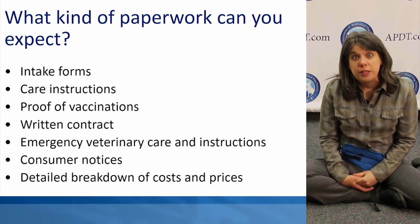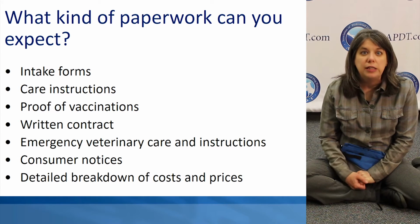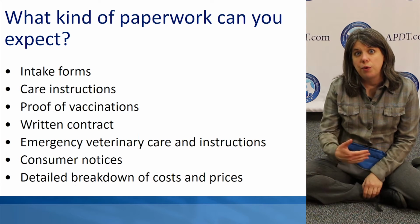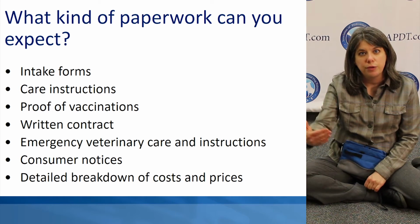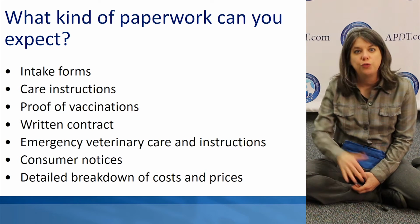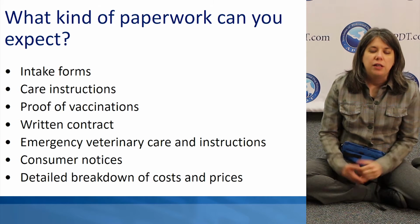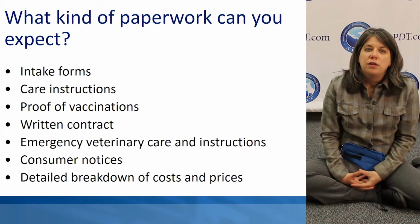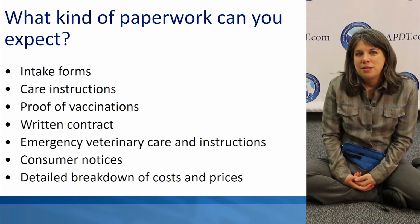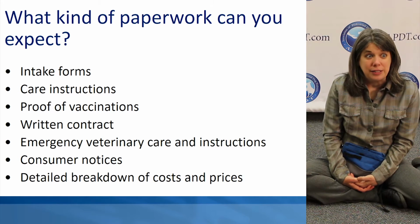Any good facility is going to have documentation and contracts for you to sign and look at. They should have a good intake form because they need to have a way for you to communicate whether there is some particular concern for your dog, be it allergies, special food, or any other special needs. They need to give you the ability to fill out care instructions and note if there's anything like a special toy at night that will help your dog settle better.